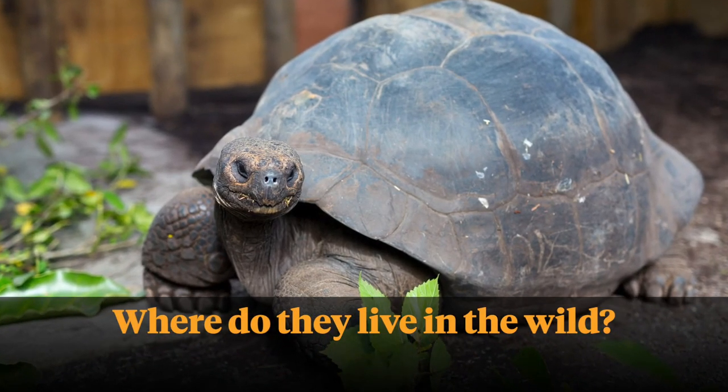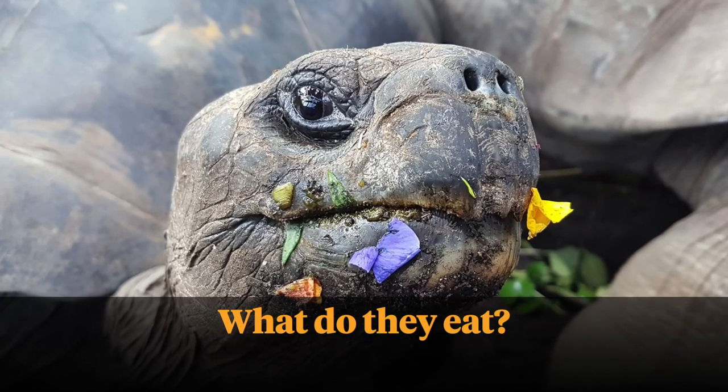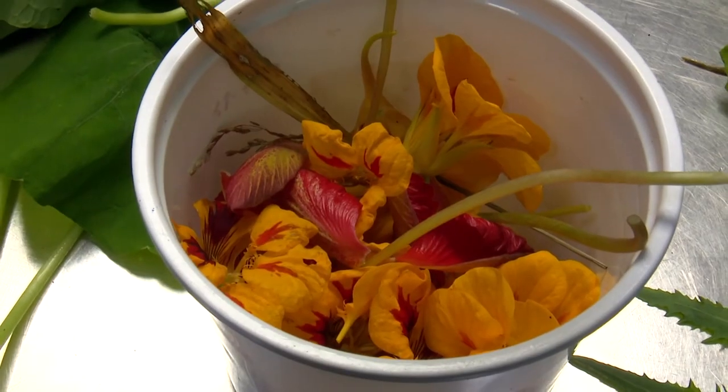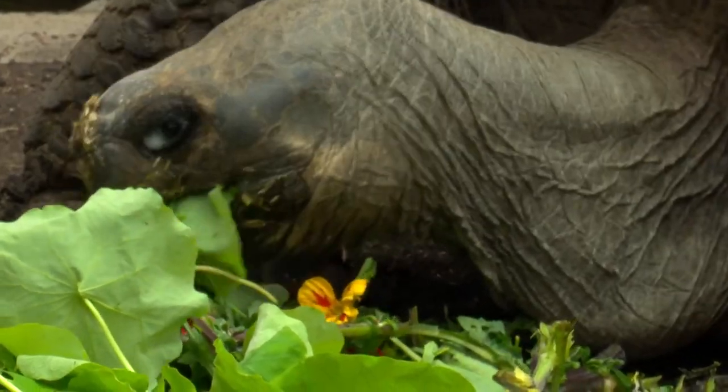There are different species of Galapagos tortoises, but they all come from the Galapagos Islands. The Galapagos Islands are a group of volcanic islands 1,000 kilometres off the coast of South America. To get there from Aotearoa, New Zealand, you'd have to go all the way across the Pacific Ocean. Galapagos tortoises like to eat all sorts of grasses and plants, because here at the zoo they get their favourite treat of vegetables, fruit and even flowers.